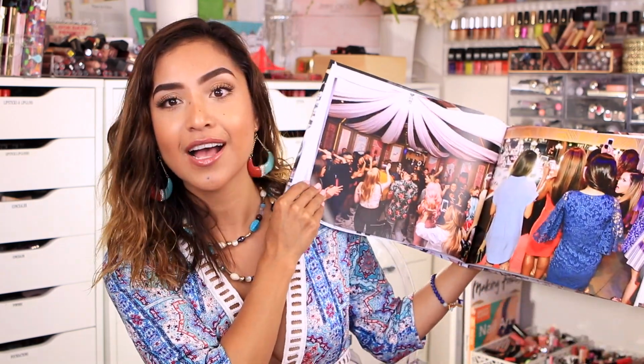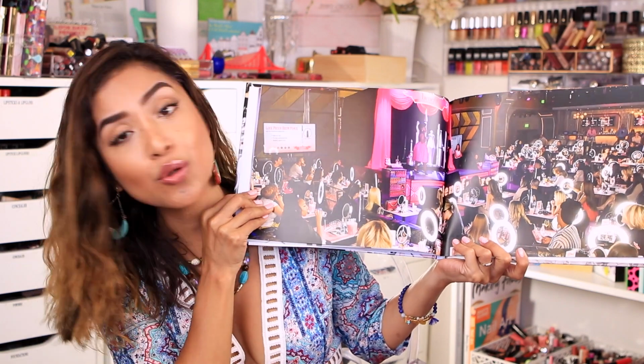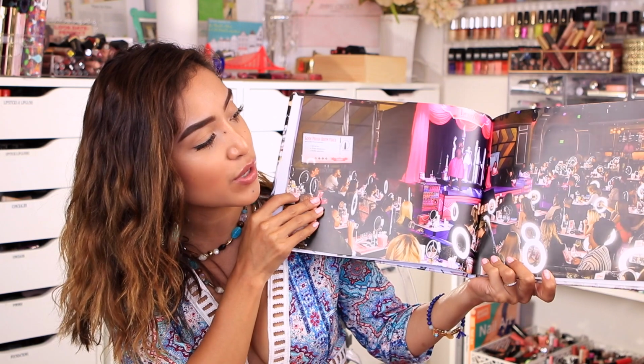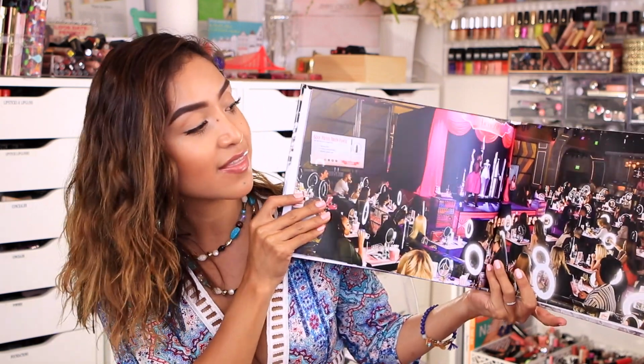The book is full of pictures from the night, everybody that was there. I could just go through this whole book and show you if you guys want me to at the end of this video, but look at the magical night. This is the actual grand reveal, and the whole room filled up with ring lights, a little vanity for each of us, and we all got a chance to test out all of the products and hear firsthand from the experts. So honestly, such an awesome event, one of my favorite events ever, and I had the awesome opportunity to test out some of these products beforehand.